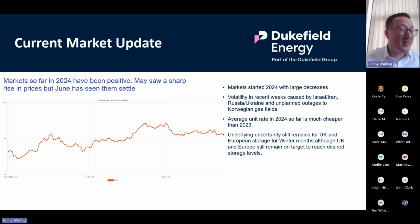What we've seen last winter and the winter before is quite a mild winter. So what that means is that storage isn't being eaten away as much, but there's still fears that if we have a very cold winter across the UK and Europe, that storage needs to be adequate enough to cope. I believe storage levels at the moment are around 72-73%. So we're still well on track to meet 90%, more or less by the end of September. But it still plays a large part in wholesale costs.